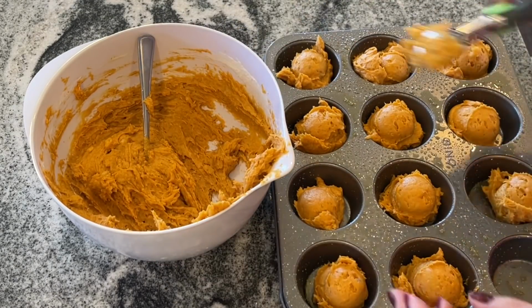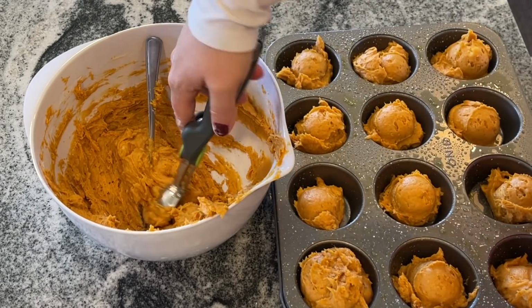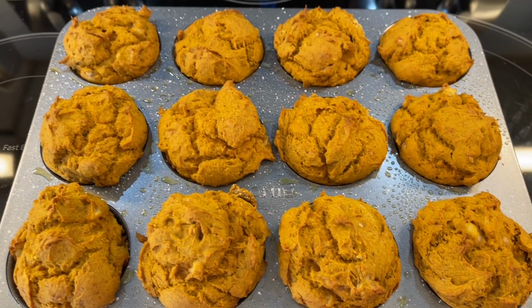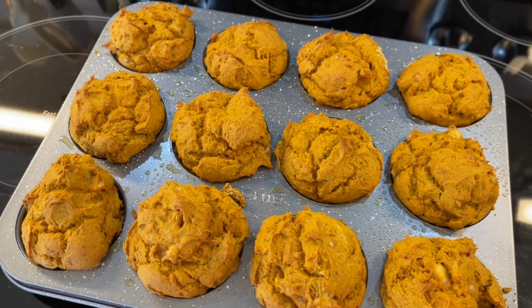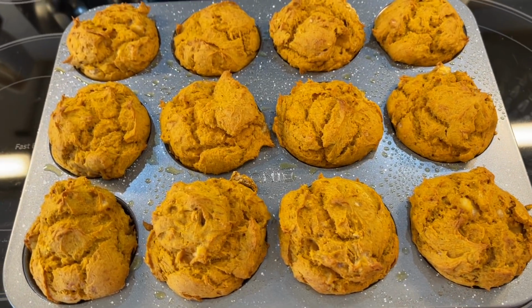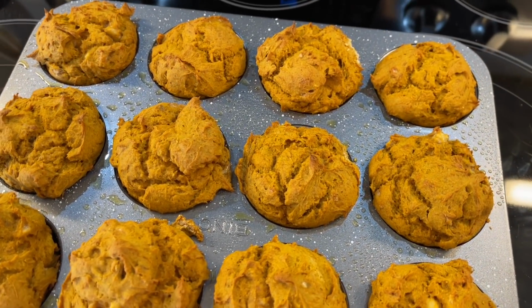I just sprayed down my muffin tin. Then I'm using my 1.5 tablespoon cookie scoop, and I'm just trying to put everything evenly in here. This should make 12 perfect muffins, so just keep filling it until everything's evenly filled. And this is what they look like at the end. So you want to bake these at 350 degrees for 22-23 minutes, and they are so delicious.